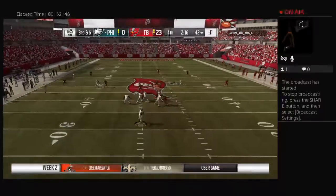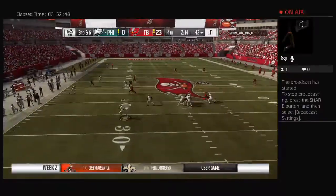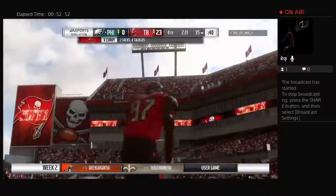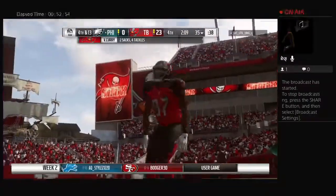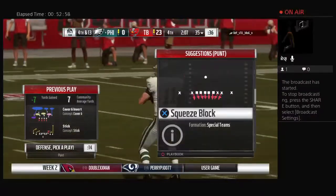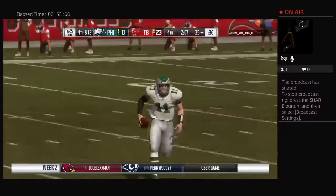Now Wentz on 3rd down. Buying time to his left. And eventually take him down here. Great coverage downfield. Vinny Curry in there to get him his 2nd sack now of the afternoon.